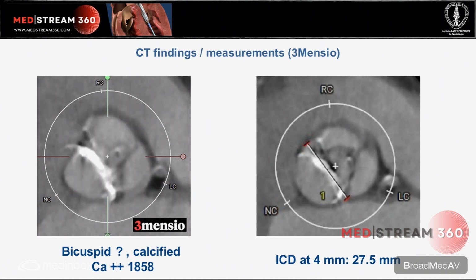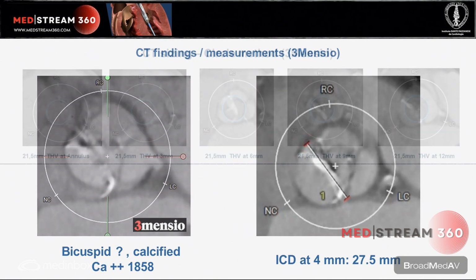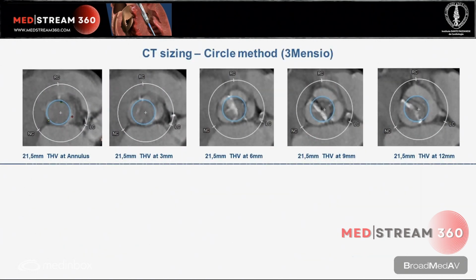Yeah, it's difficult to say if there is a bicuspid or tricuspid in this case, right? It's a fusion of the... Yeah, it seems that she has a fibrotic raphe. When we are thinking about the bicuspid valve, it is difficult to choose the valve size. So we simulated different THVs in different places from the aortic root, to choose the best valve to deploy.